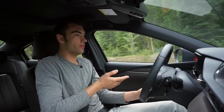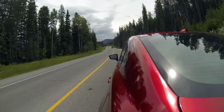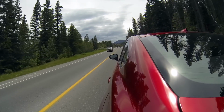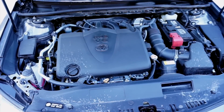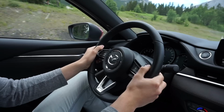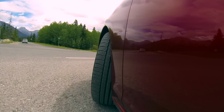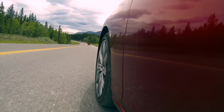You do have very good turbo surge. There's a hint of lag, not too much though. When you compare the Mazda to the new Accord and the new Camry in the largest engine specification, so the 2-litre turbo in the Accord and the V6 in the Camry, here this turbocharged engine has 250 horsepower, 310 pound-feet of torque. It actually has more torque than both of those competitors. The V6 Camry has 267 and the Accord has 273.